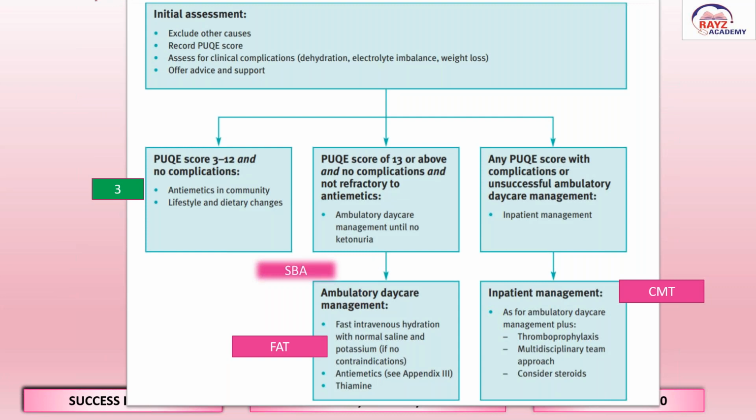How do we manage a case of hyperemesis? So the initial assessment should be done for the patient, and we should exclude the other causes. We should record the PUQE score of the patient and assess for clinical complications. So what are the clinical complications which are present? So there can be dehydration, there can be electrolyte imbalance, or there can be weight loss. We will offer advice and support. So depending upon the PUQE score, what is the PUQE score?